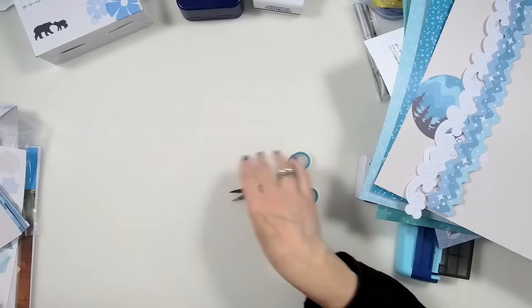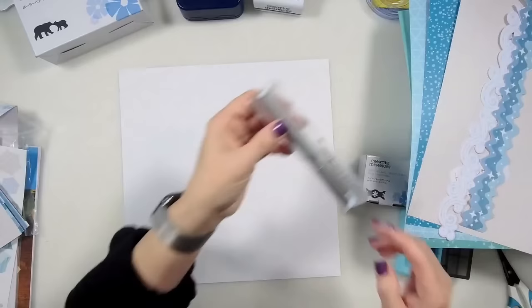And let's take a quick look at this pen, friends, here. And has anybody tried this out?